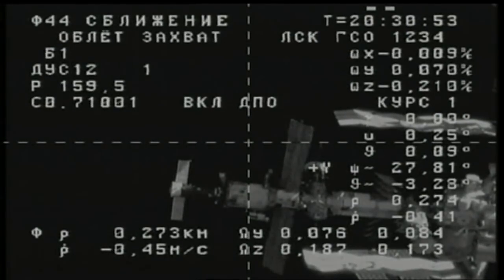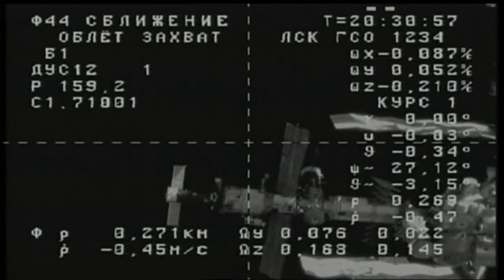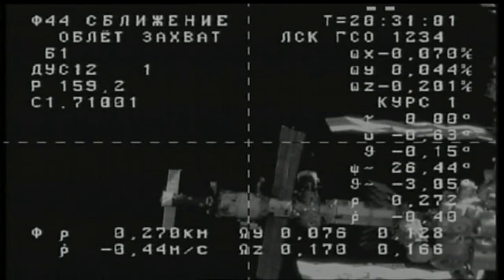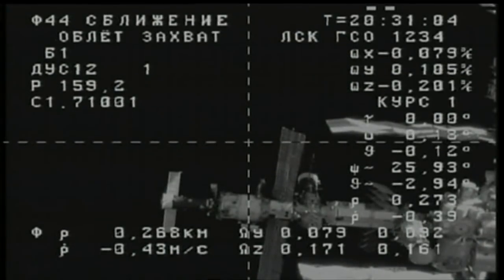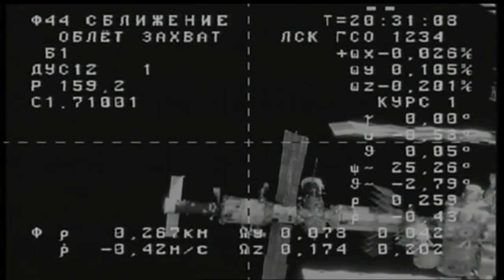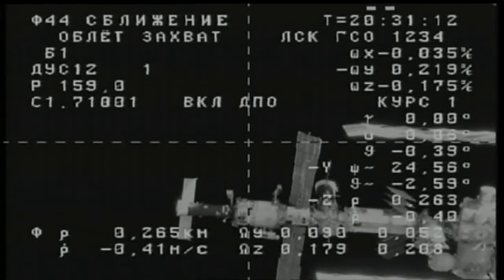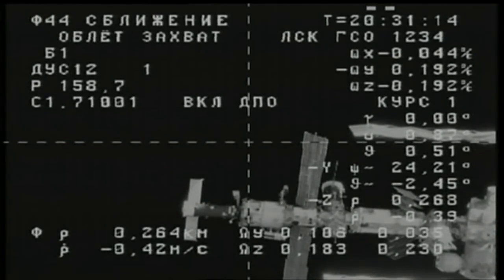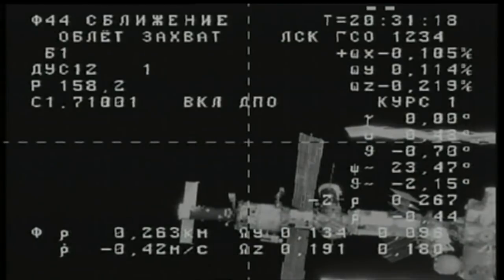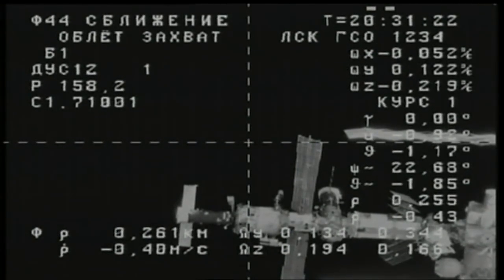274 meters now separating the Progress from the Pirs Docking Compartment, closing at a rate of about a half a meter per second. We're about 2 minutes and 40 seconds away from a very brief period of station keeping where the Progress will cease its forward motion and await final approval from the Russian flight controllers in Korolyov before the command is sent for final approach and docking.